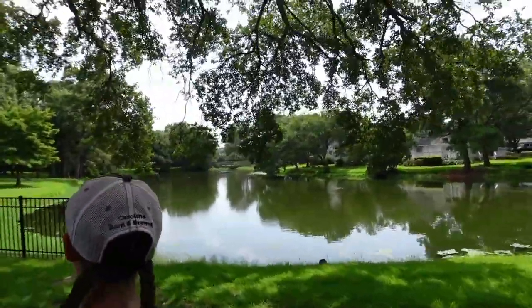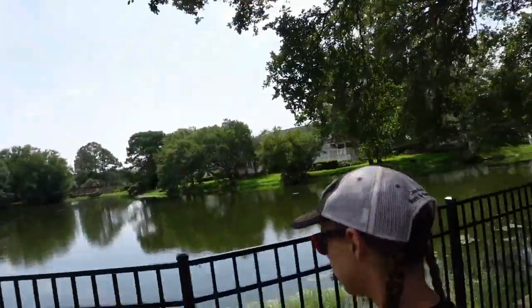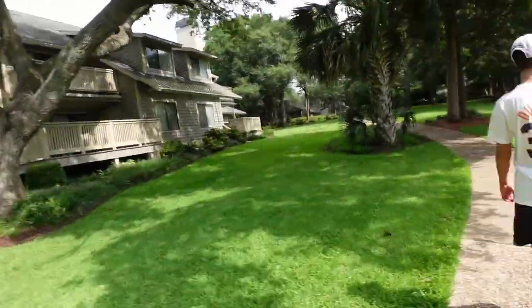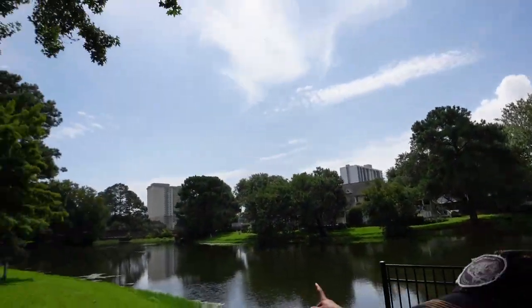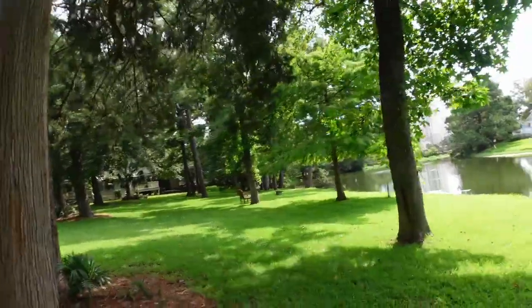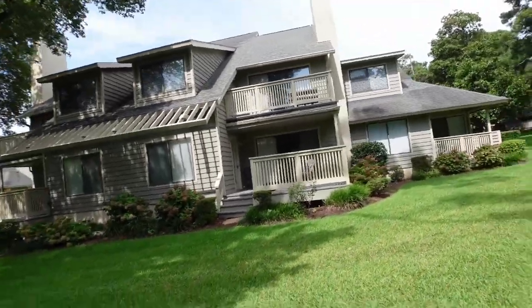We're coming across this path. They put a little fence up there because it's a little drop. Pretty nice fence, actually. I wonder if there are any animals. You can see the embassy and a good view of the Royal Palms condo over there. There's a bench in case you want to look out at the pond, the mini lake, in the morning. That wouldn't be a bad view.